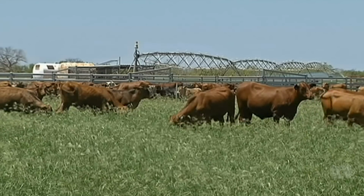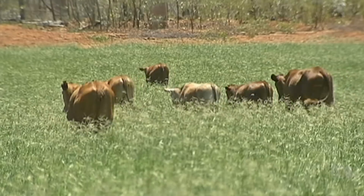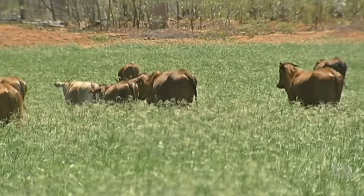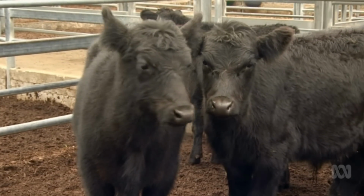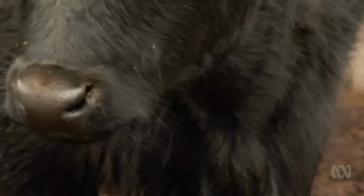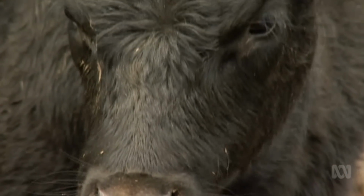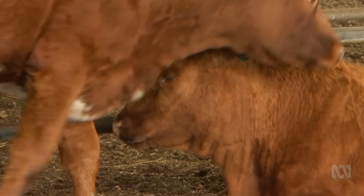The UN Food and Agriculture Organisation estimates beef farming accounts for 41% of the global livestock sector's overall greenhouse gas emissions. That's tipped to get worse, given the world's consumption of meat, milk and eggs is projected to increase 70% by 2050. But while growing meat in a lab could reduce emissions, it might also create problems of its own.